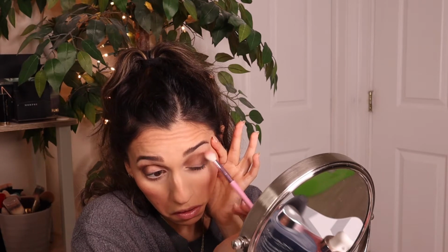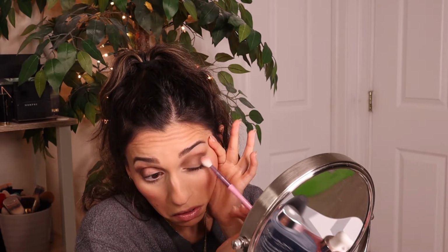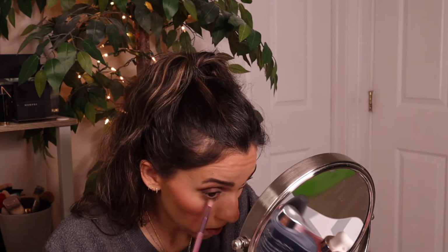Maybe it's pigmented enough for, I don't know. Okay, and then with that plain brush that had nothing on it, just going to blend that in. Whatever was left with that dark brown, I'm going to also apply to the bottom.